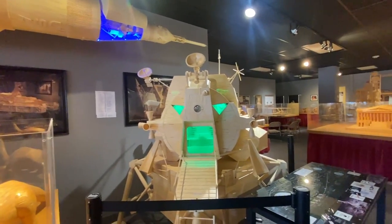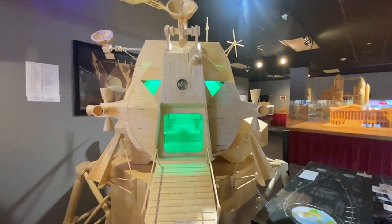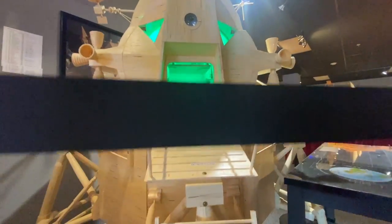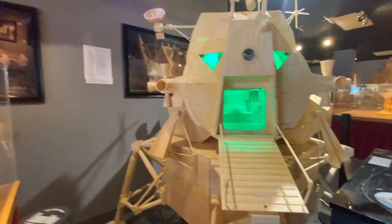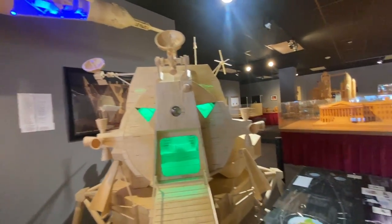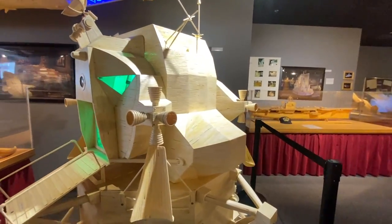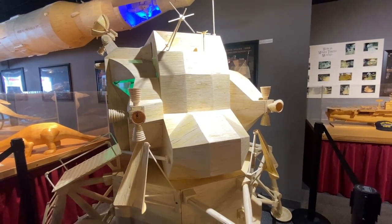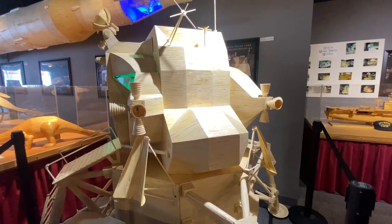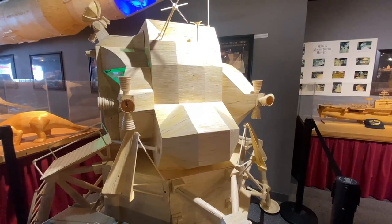So she says Apollo is interactive. Do not touch it, though. Let me get below this rope. Wow. Let's see how many matchsticks on this one. 263,000 matchsticks, 15 gallons of wood glue.